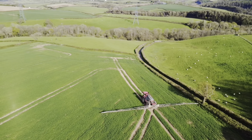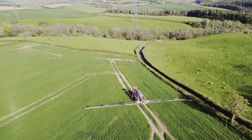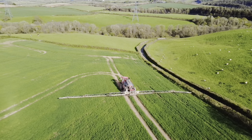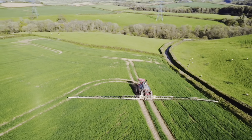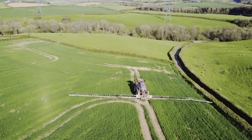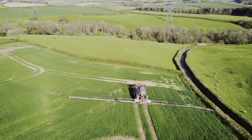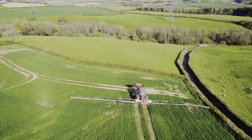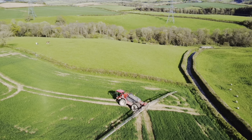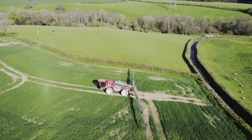Obviously, usually when you're spraying, the nozzle will create more of a mist to get good coverage on the ground if you're spraying a pre-em, or on the crop to land on the leaf. Liquid fert obviously is not necessarily targeting that leaf. You're looking at getting the application into the soil. So you use different nozzles for that, that create less of a spray as such.